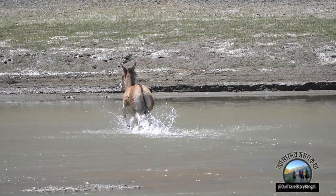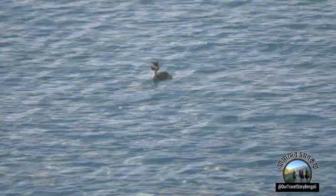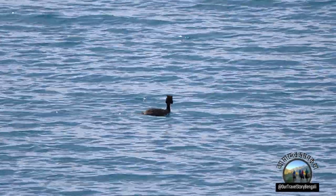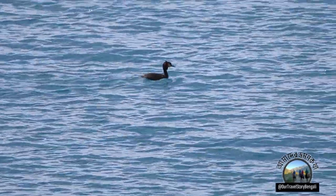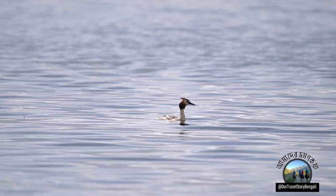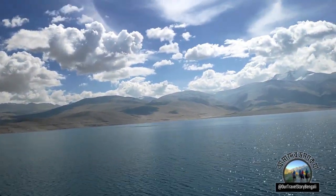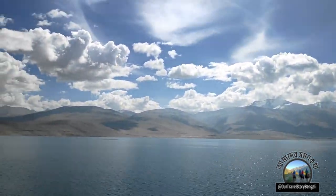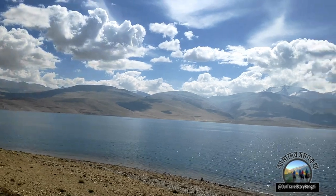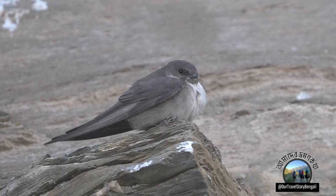Let's visit Tso Moriri. It is the largest of the high altitude lakes, entirely within India and entirely within Ladakh. Plateau pika.